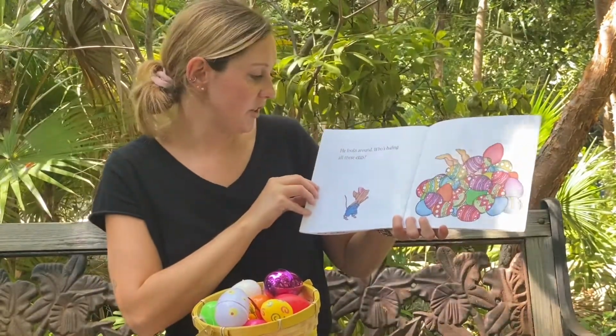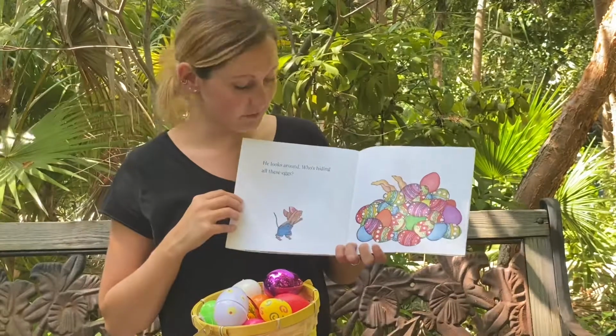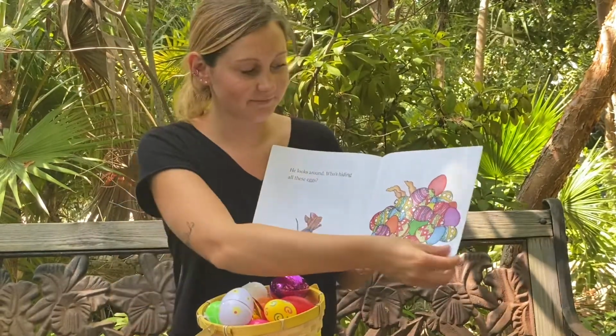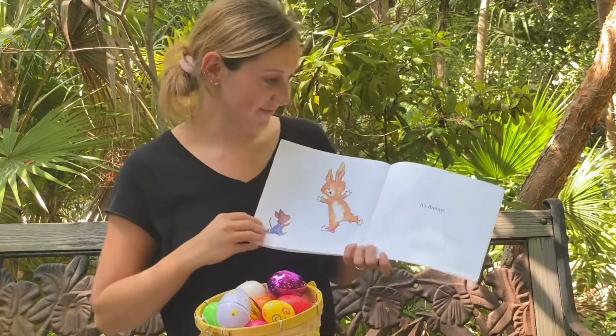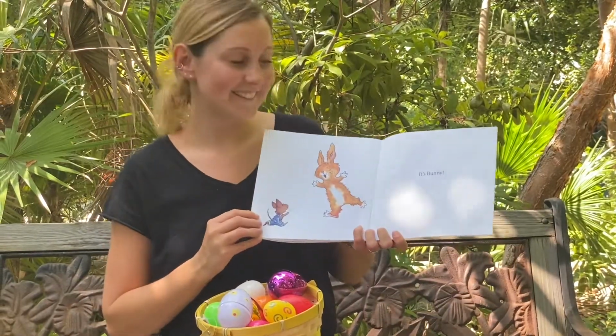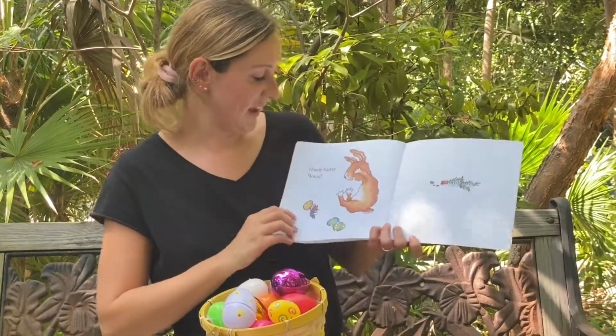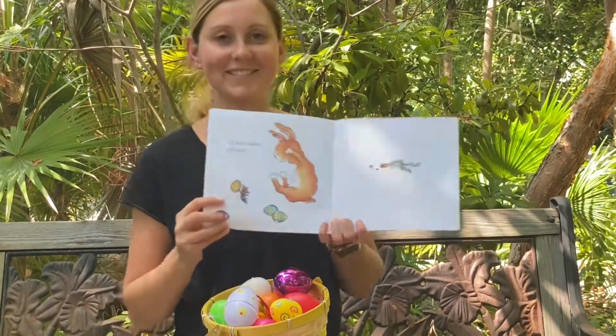He looks around. Who's hiding all these eggs? Who do you think's hiding these Easter eggs? It's Bunny! Happy Easter, Mouse!